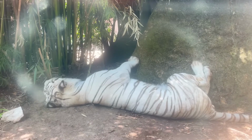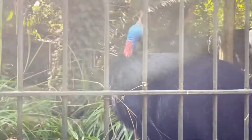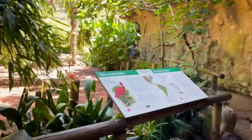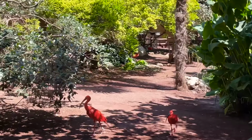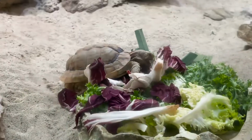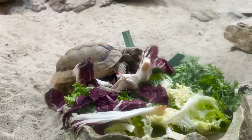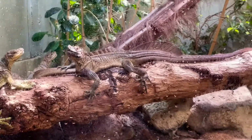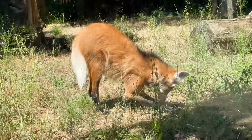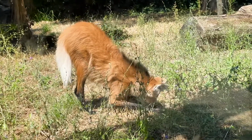Mr. Tiger. Look at that neck. Beautiful red birds. Wow, they have a lot of them too. Wow, look at that guy's tail. He found something in there. He's a doggy.